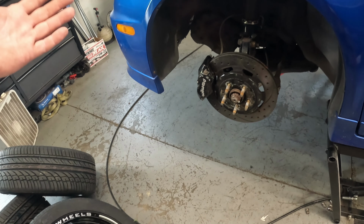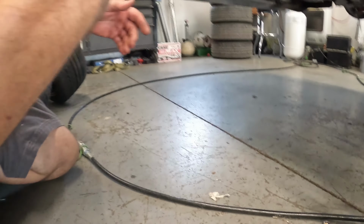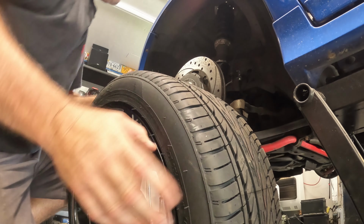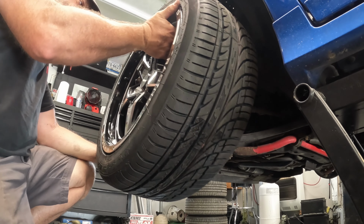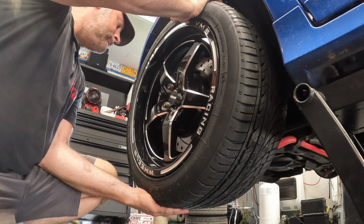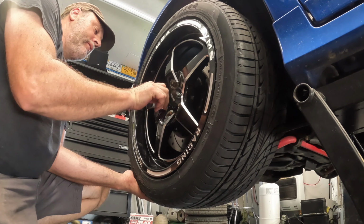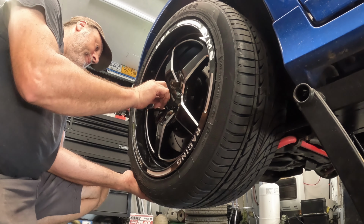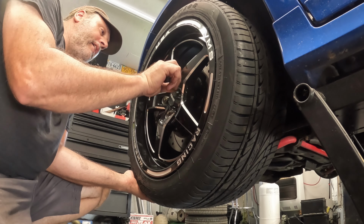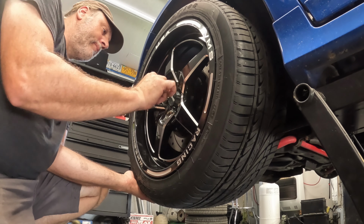Alright, man, we have the wheels off. We're ready to test fit these VMSs. So let's see what happens. I do have some wheel spacers if I end up needing some. But let's get this on here. Let's check our clearance for our Wilwood 4-piston here. That is like paper close. I'm gonna grab the thing and just hand tighten this, double check and make sure we got good clearance. The stuff never moves, so it's not gonna be bad.